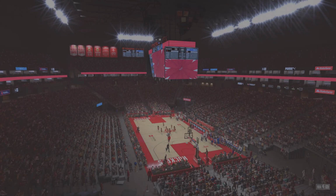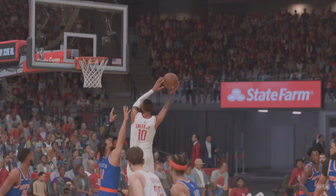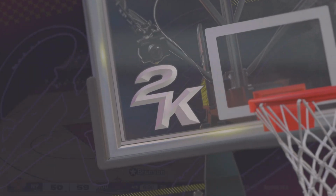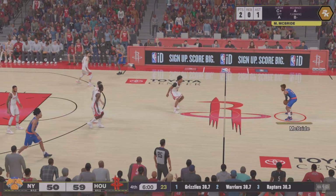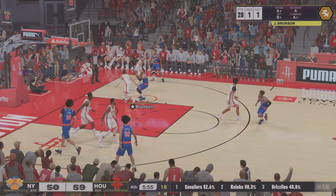And a worthy candidate tonight as we take a look at our State Farm assist of the game. And he may not be known as a pass-first guy playing out of the two-guard spot, but he shows here that he can dole out an assist or two when he needs to. Well, having multiple playmakers on the floor makes you a much tougher team to defend.